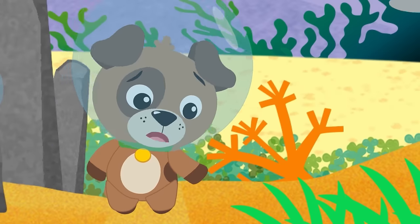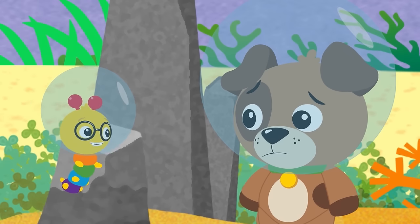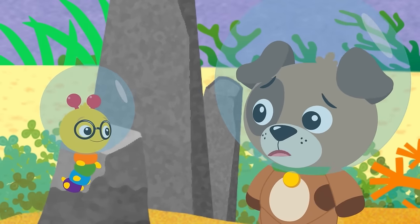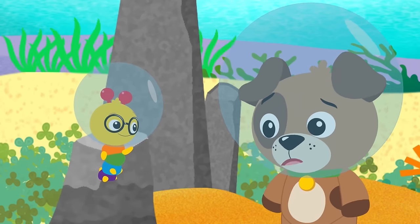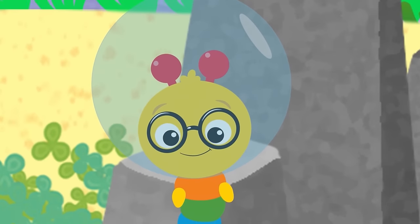Does anyone see my shell phone? What does your shell phone look like? It's blue and shaped like a shell with a starfish on it. Oh! That's a shell, but it's not my shell phone. Do you see Dean's shell phone?